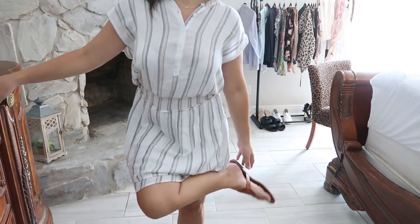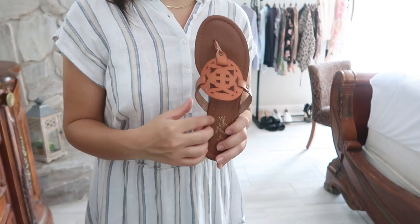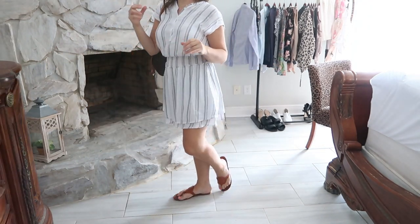And then for my shoes, I'm wearing the Tory Burch Miller dupes, in that cognac color. And then I'm just wearing my Louis Vuitton Neverfull.